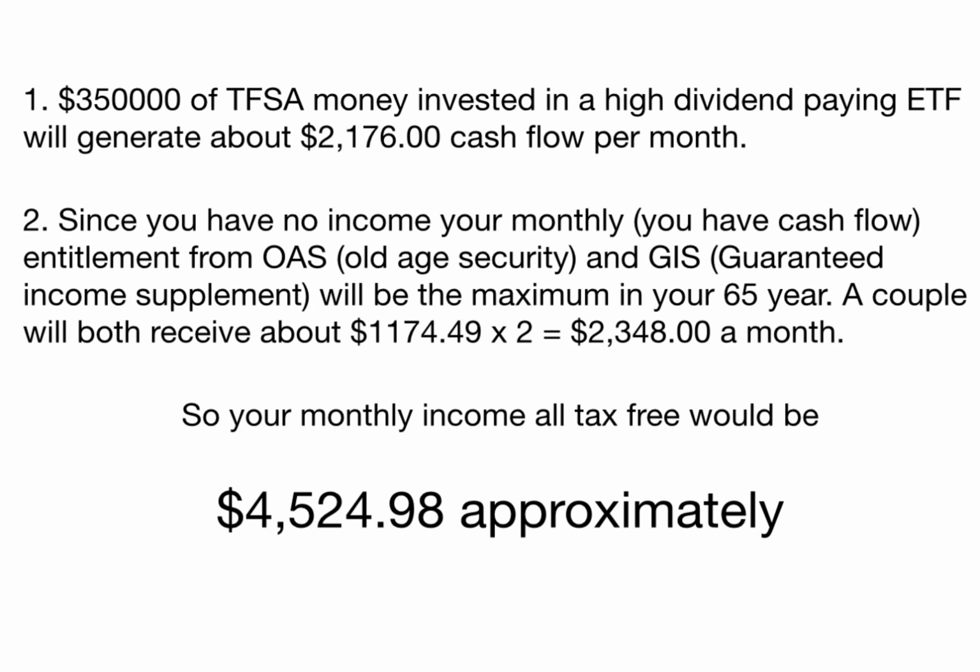A couple will both receive about $1,074 a month, so times 2 is $2,348 a month. So if you combine that with your TFSA and your government income, it works out to about $4,500 a month, tax-free.